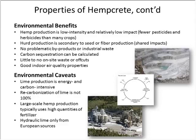And also, as I was talking about the lime earlier on, if you want to use natural hydraulic lime instead of formulating your own, that only comes from European sources, and clearly there's an environmental impact to bringing that from Europe.